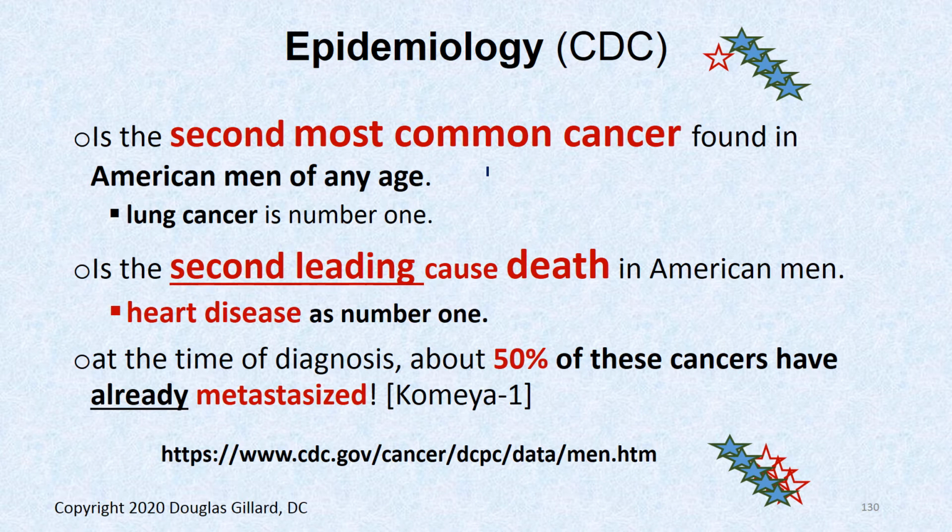Second most common type of cancer found in American men, as I said, lung cancer is number one. It is the second leading cause of death, period. Let me repeat that. The second leading cause of death in American men is prostate cancer that's metastasized. Wow. Heart disease is the number one. It even beats out lung cancer death.